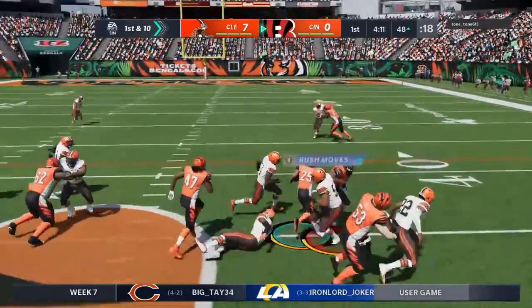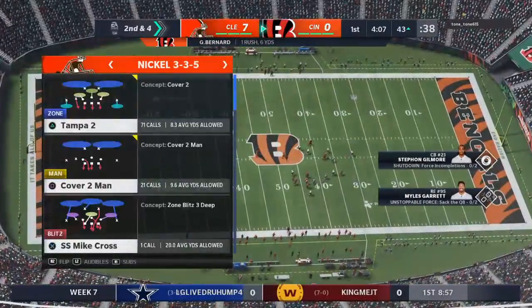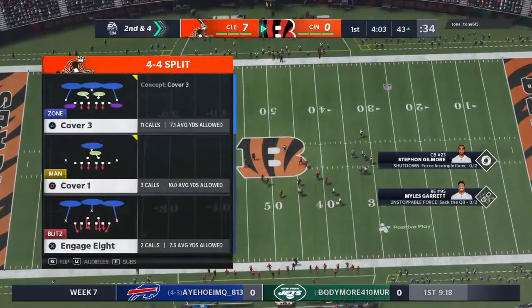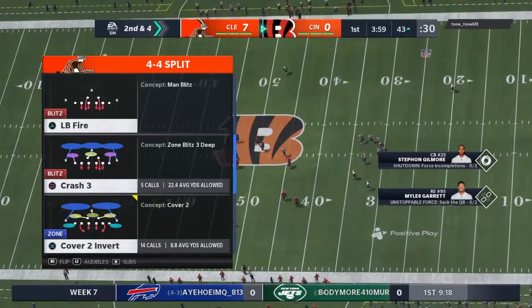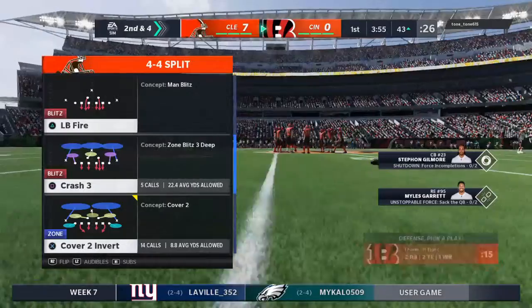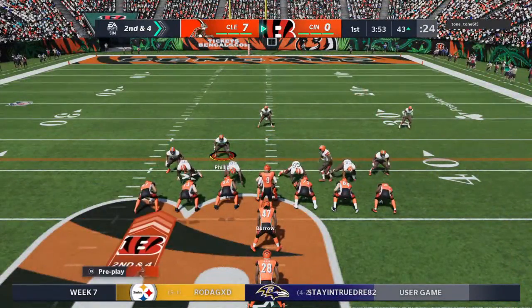Nice pickup on 1st down. And a 6-yard gain gets him right around the 43. The ball carrier. A quick burst there, and he nicely bit off a pretty decent gain. It's a pickup of 6. Brings up 2nd and 4. Line of scrimmage, the 43 on 2nd and 4.